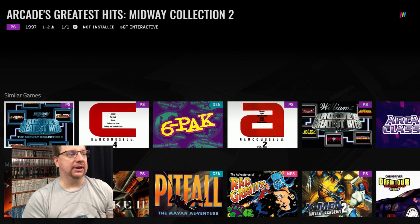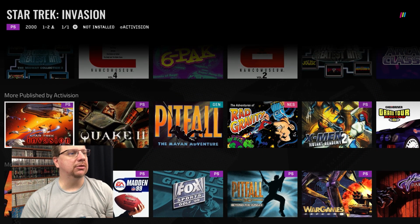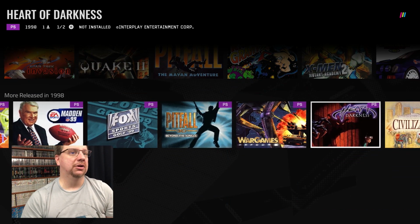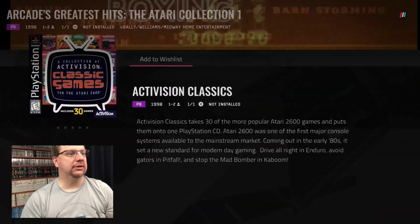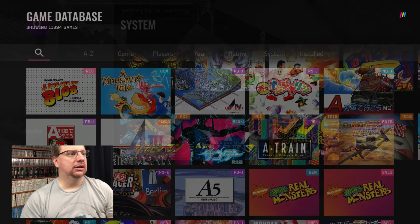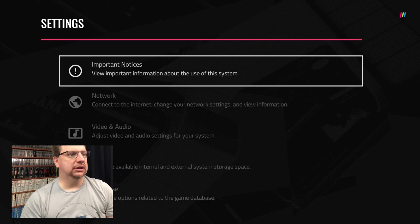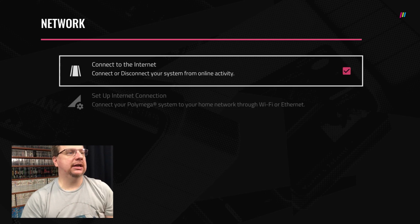It recommends similar games, and it looks like we are actually scrolled off the side, which means I need to do some... oh, that's cool. It actually shows you what games were released that year. That's actually pretty cool. So let's go back. Let's go to System. Go to Settings. Let's set my network. Connect to network.